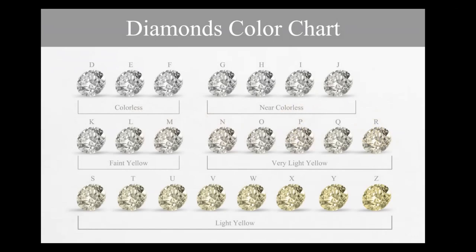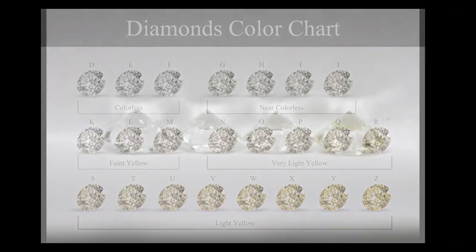The GIA scale, which was developed in the US and used pretty much worldwide, will run from a D to a Z. And you'll notice the DEF is colorless. The G through J is near colorless. These are face up, of course, and the faint yellow on down to the very light yellow and light yellow. These color grades are on a color of yellows. But there are master sets.